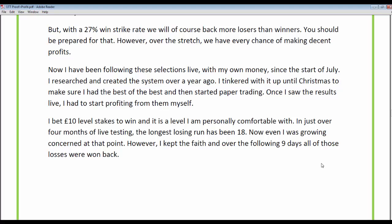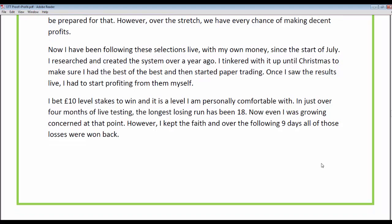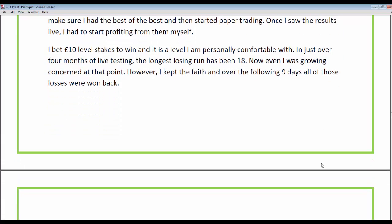Now, I've been following these selections live with my own money since the start of July. So far they are 90 points up, and I researched and created the system over a year ago. I tinkered with it up until Christmas to make sure I had the best of the best, and then started paper trading. Once I saw the results live, I had to start profiting from them. I bet £10 level stakes to win, and it is a level I'm personally comfortable with. Like I said, the system's 90 points up so far.